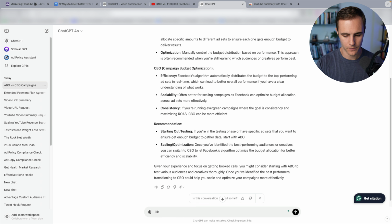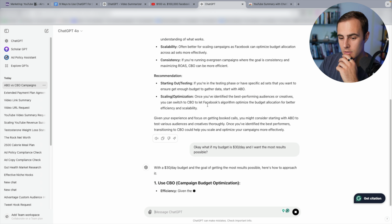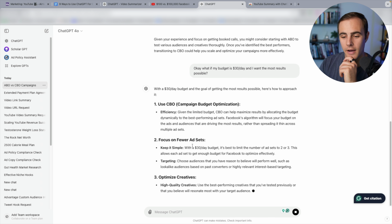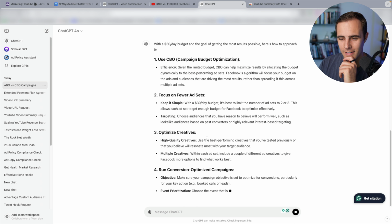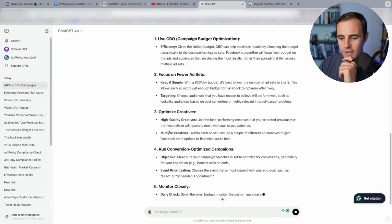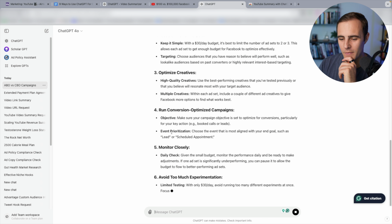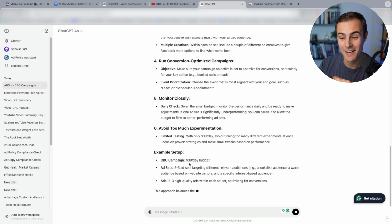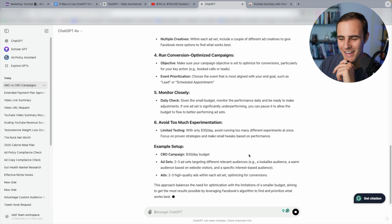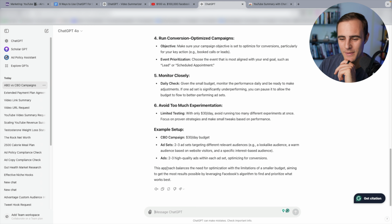And then I can ask, okay, what if my budget is $30 a day and I want the most results possible? Just tell it exactly what you want. It says use CBO. Actually, that's what we would recommend for our clients too, which is cool. So use CBO to get started, fewer ad sets, optimize creatives. Avoid too much experimentation because it's just too low of a budget. Great. Here's how to set it up. $30 a day, 2 to 3 ad sets with different audiences, 2 to 3 ads in each ad set.